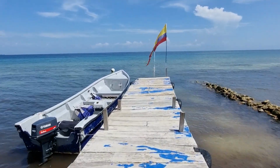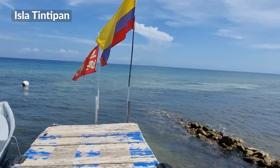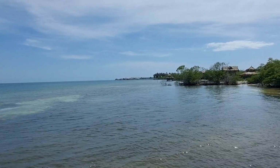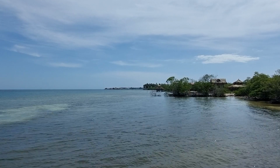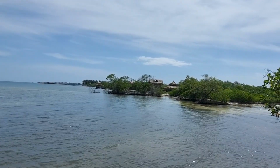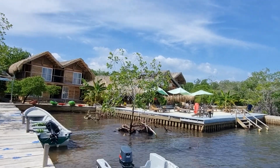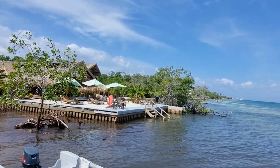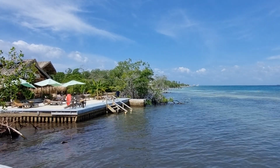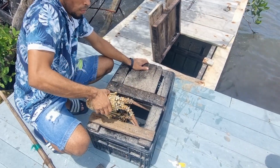Checking the dock in the island of Tintipan, and it's not so busy today. We can see over there the small tiny island where the working people of this resort are living, and otherwise we can see the mangroves and the next resort, which looks a little bit abandoned. And behind me is our resort. They don't even call themselves a resort, it's like an eco hotel, but yeah, this is what it is. Budget resort.